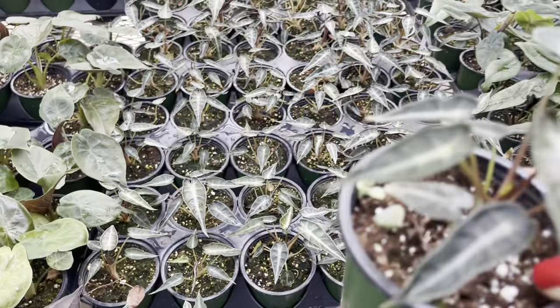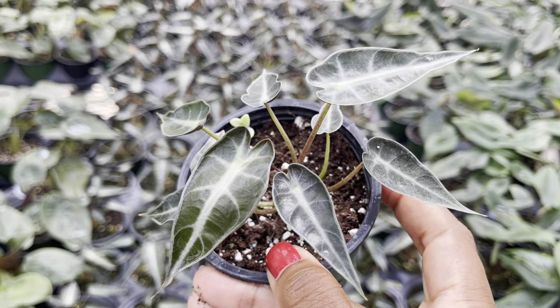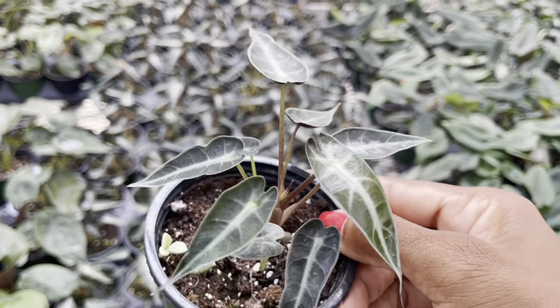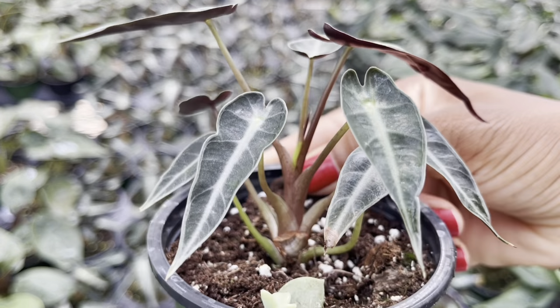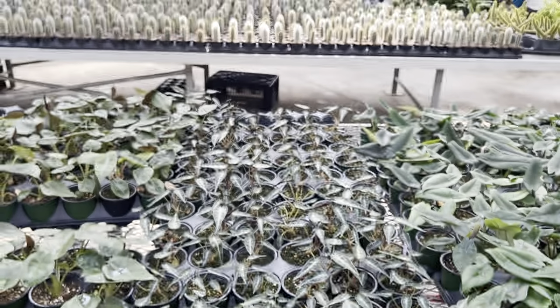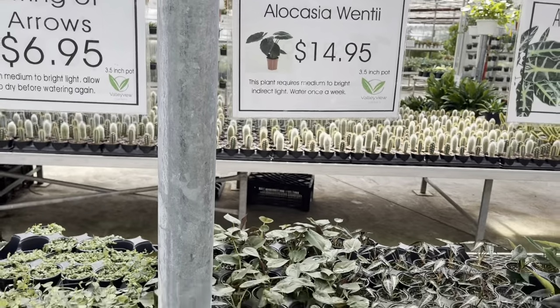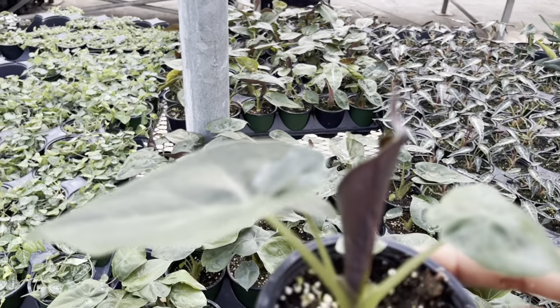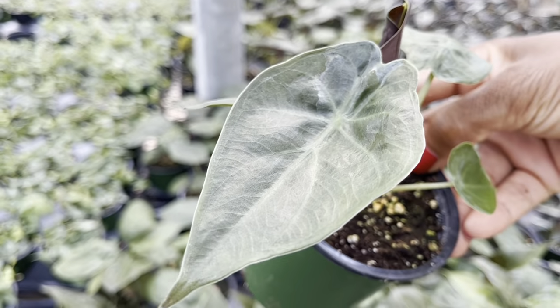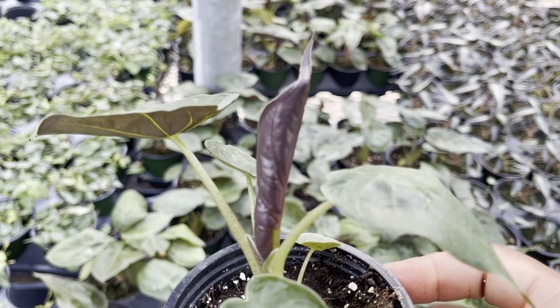Another cute plant, it's the Alocasia Bambino. These guys are priced at $15. This Alocasia wentii is working on a new leaf. That black new leaf is so attractive. They're priced at $15.